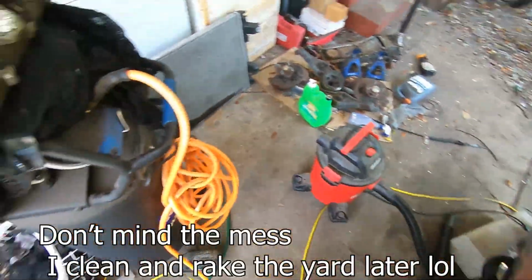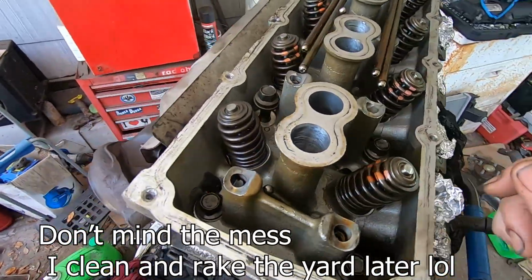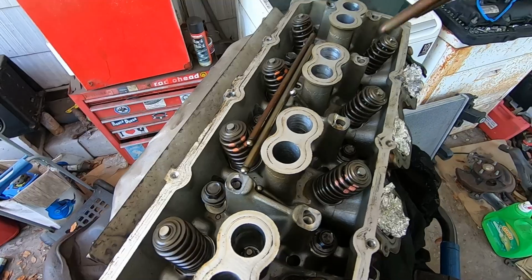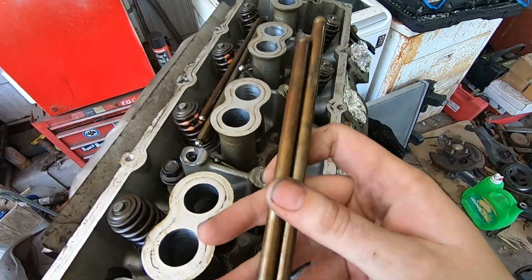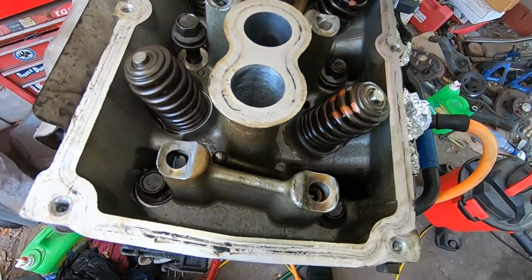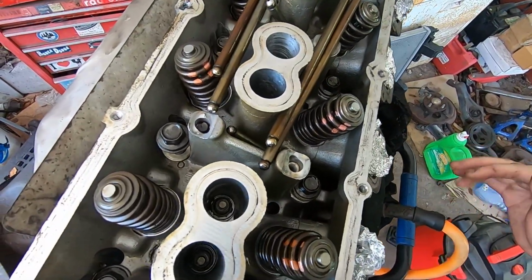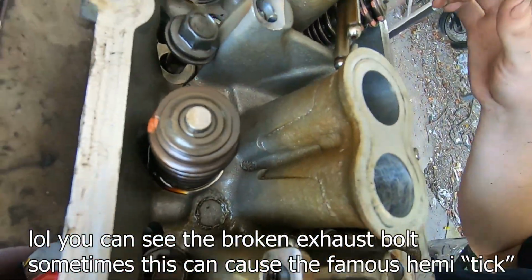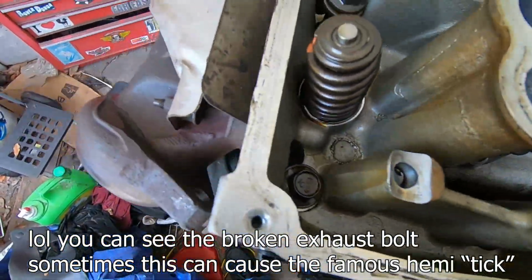Here's the old head right here. Doesn't look too bad except the exhaust. Exhausts are the long ones. They all look okay, you know. Pretty typical. 186,000 miles. That's what it looks like. But so far everything looks okay. Springs, nothing's broken. Yeah, everything looks all right over here.